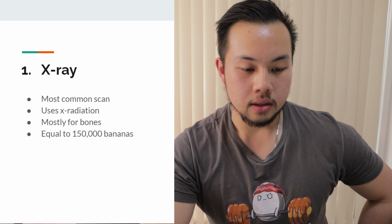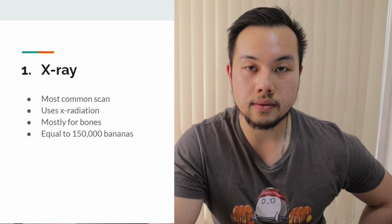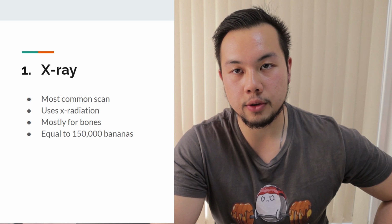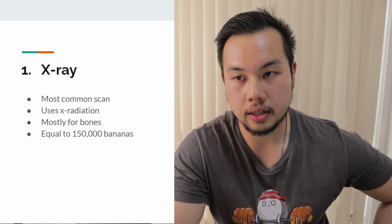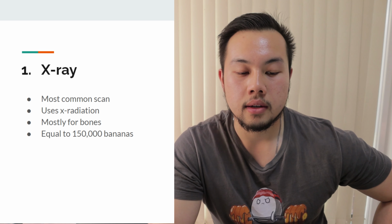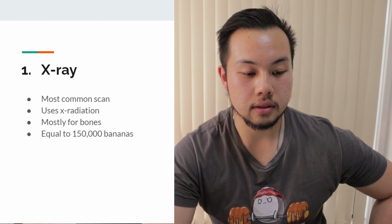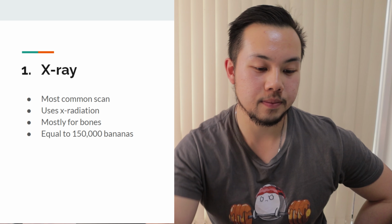So the first and most common scan that we can refer you for is an X-ray. This involves you standing in a machine. They blast your body with X radiation, and this creates a shadow on some photographic film. This is very useful to see how your bones are, and we use it to check if there's any broken bones or if there's any joint space decrease. The only bad side of this is you'd be exposed to a lot of radiation. You'd be exposed to about 150,000 bananas worth. So watch the referred video from Veritasium to understand what that means.